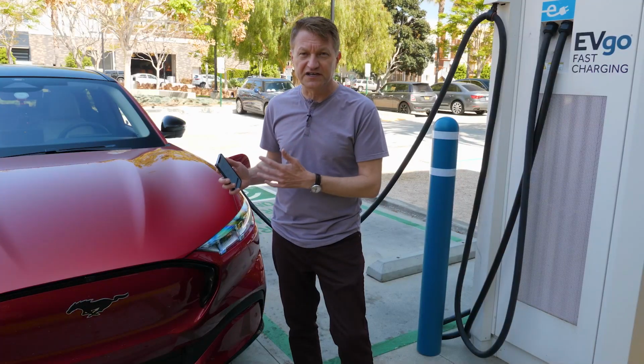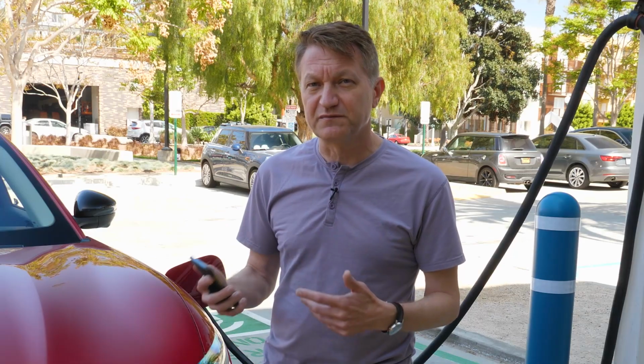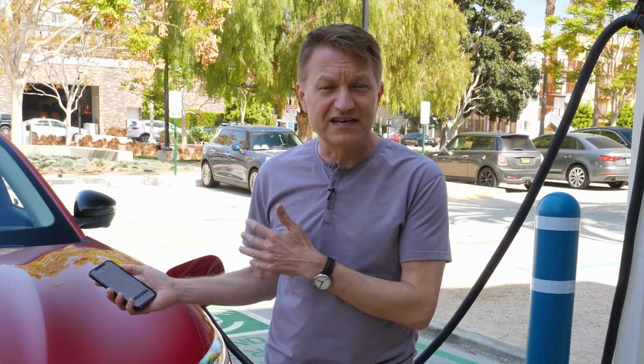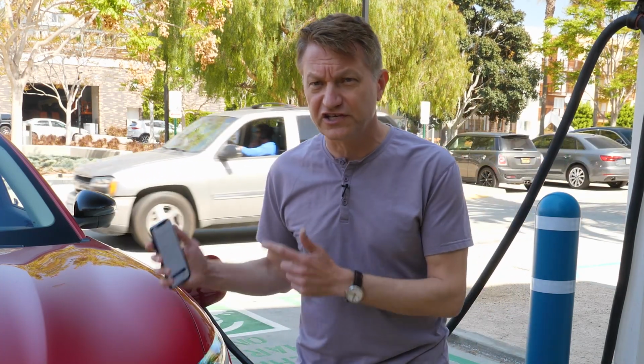This has not been very expensive to run, just based on my calculations. This is gonna be less than half the cost of equivalent gas for this. So this is pretty good. Ford has done a great job with this. It gets the EPA range. I think that's very close to the Model Y. I think you can actually hit 300 with this, so pretty happy with it.